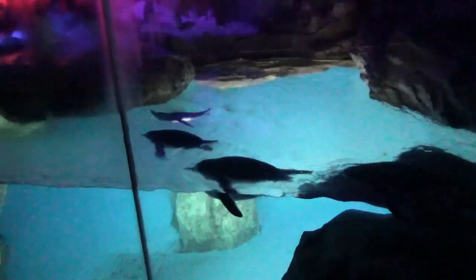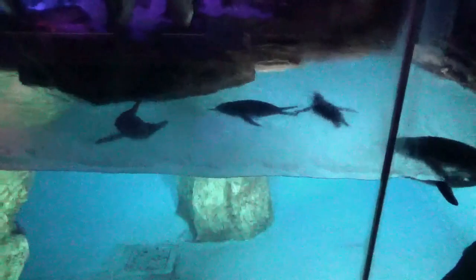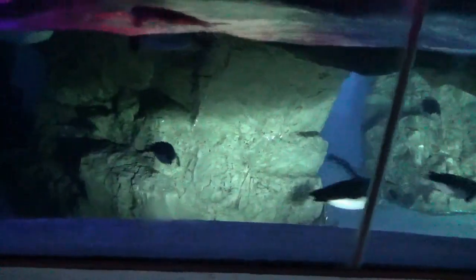So we're getting ready to walk through the penguin building. It's a bit loud in here, so I don't know how much talking I'll be able to do. But let's take a look at some of the penguins here and the enclosures that they have. Ensures the best possible conditions for these specialized flightless birds.